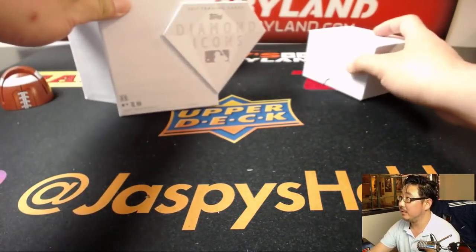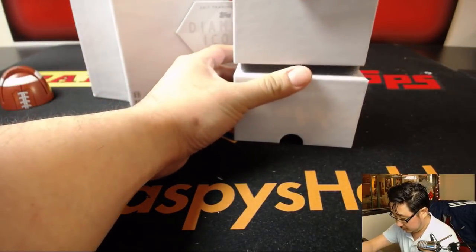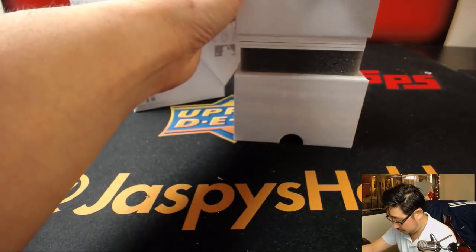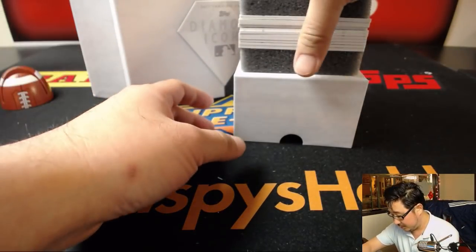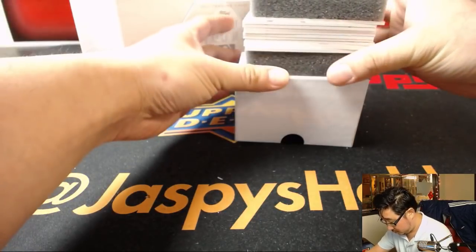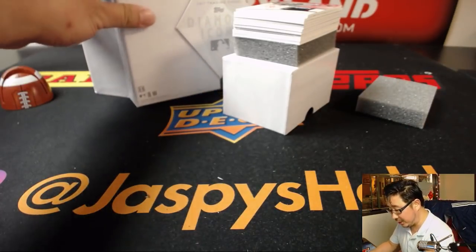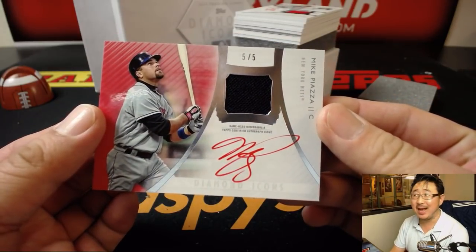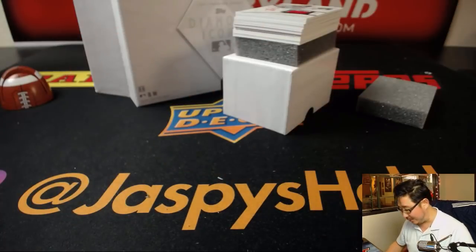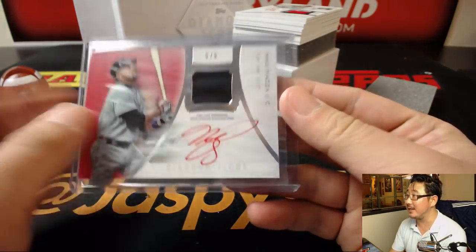All right, good luck, folks. There you go. Gotta be careful about this. All right, good luck, everybody. Here we go. First one is a train whistle, and it's a nice one. Jersey and auto, 5 out of 5, Mike Piazza. Looks like that's the Mets edition of Mike Piazza. When it comes to a random hit break, I pretty much want every hit to be amazing. This is pretty nice. Nice start here.